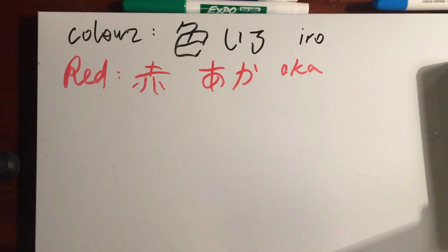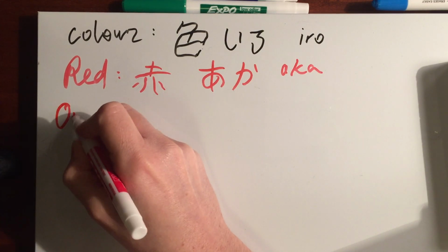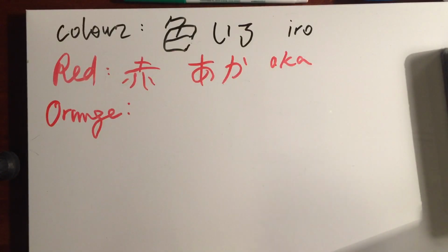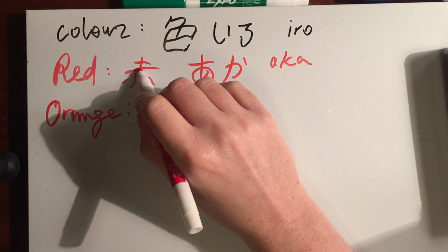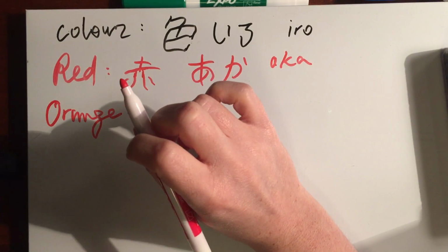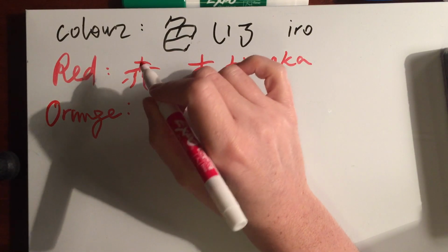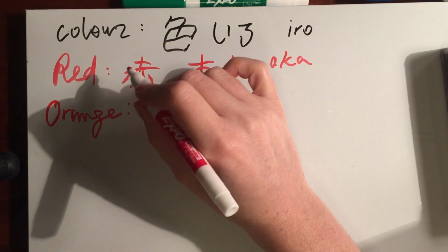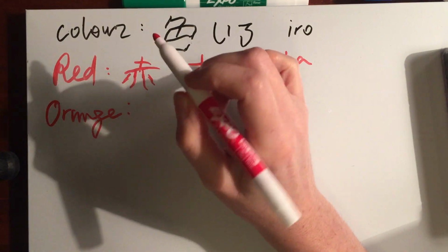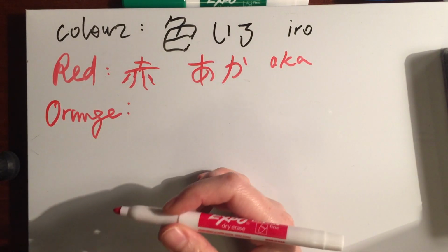I don't have an orange marker, so we'll just keep going with the red pen. Orange. Oh yes, and the mnemonic for this is: in the ground there's some legs and some fins, because you just I guess ate a bunch of fish and fish with legs. And so the ground is red. Kind of graphic, sorry.